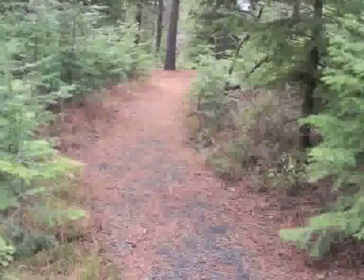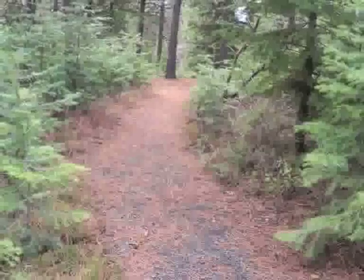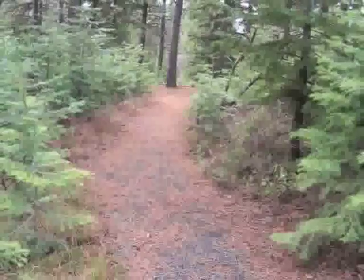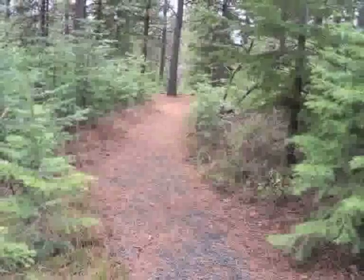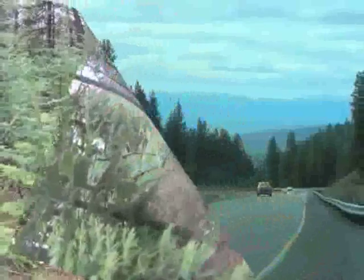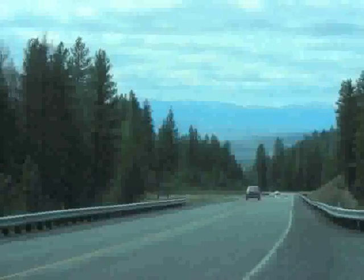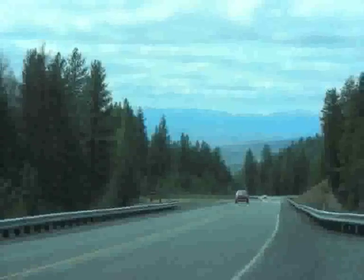And here we have a little view of the trail that you walk down in order to go exploring the old Sumpter Valley Railroad right up there on the top of Dixie Pass. From Dixie Pass, Highway 26 makes a long, beautiful descent down into Prairie City and John Day.